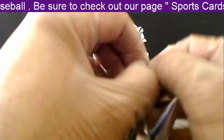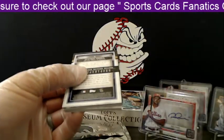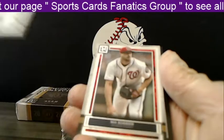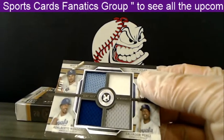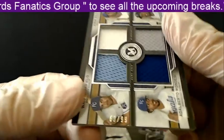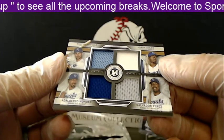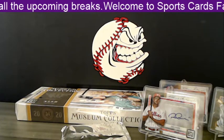Number 3 of box 5. All right, Gleyber Torres, Cal Ripken Jr., Vlad Jr., Max Scherzer into a quad for the Royals. We have Merrifield, Soler, Mondesi, and Salvador Perez. That one's going to be numbered 63 of 99. So you got 4 varieties of color. You got baby blue or powder blue, whatever you want to call it, white, royal blue, and gray. Nice looking card for the Royals. And Brian S.